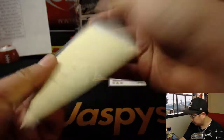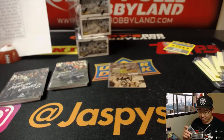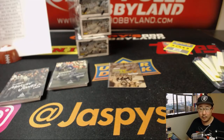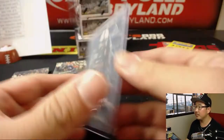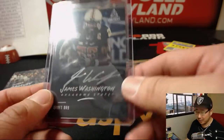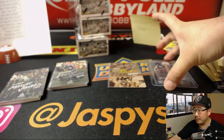James Washington, draft day autograph. Those silver ink autographs are pretty sick. James Washington goes to the Steelers. That's right, Steelers. Wait, so they got Mason Rudolph and James Washington on the Steelers? That's another one for Paul Cool Whit.